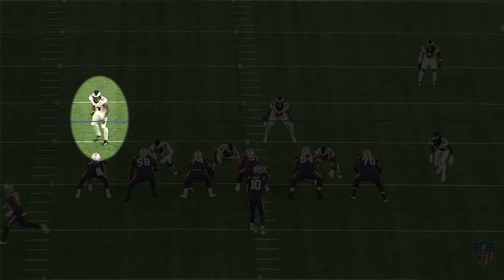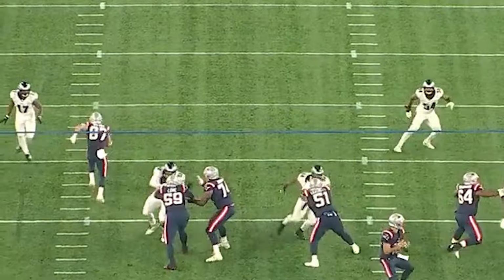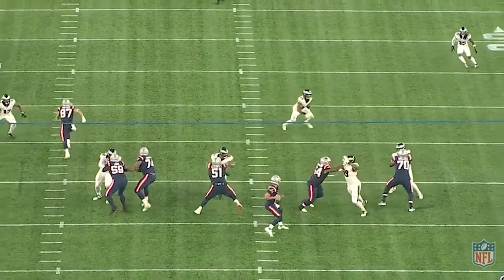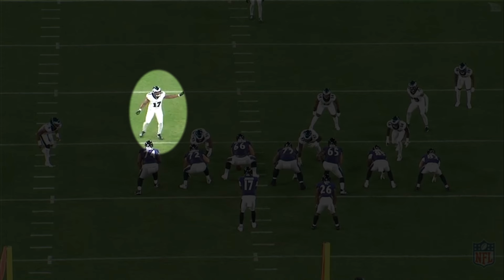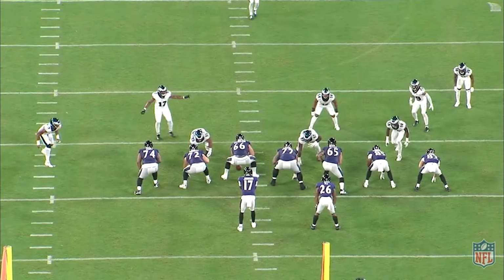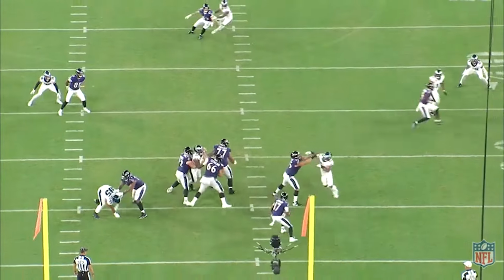Nakobe Dean has a bad habit of standing straight up, hopping in his shuffle, and oftentimes crossing his feet. This right here is not an athletic position, and it can lead to balance and change of direction issues, and it's just a less efficient way to move in general. There are times that he looks good picking up routes underneath when he plays with better pad level and footwork, but he'll need to improve his consistency in that area.